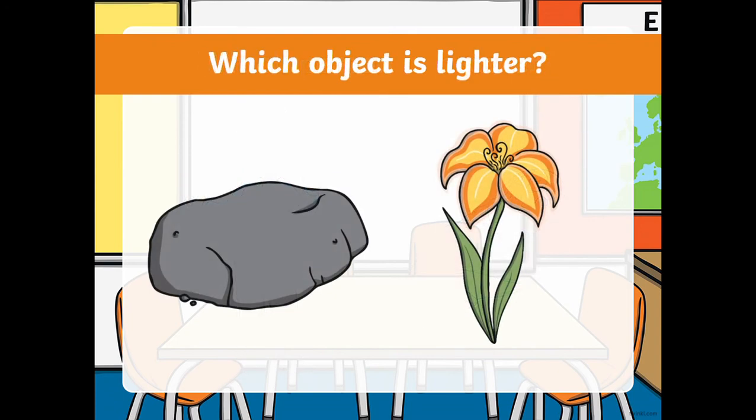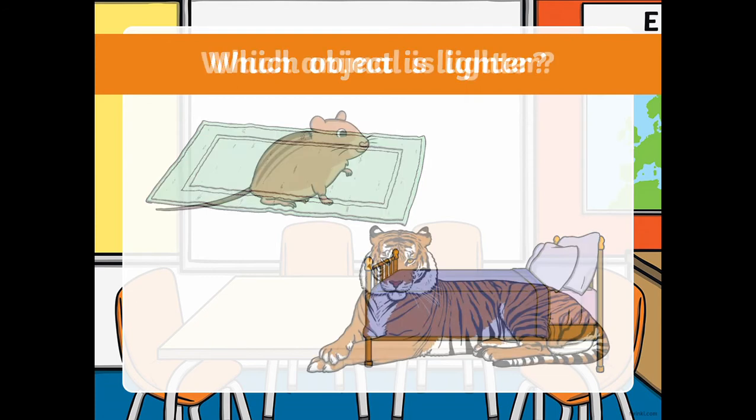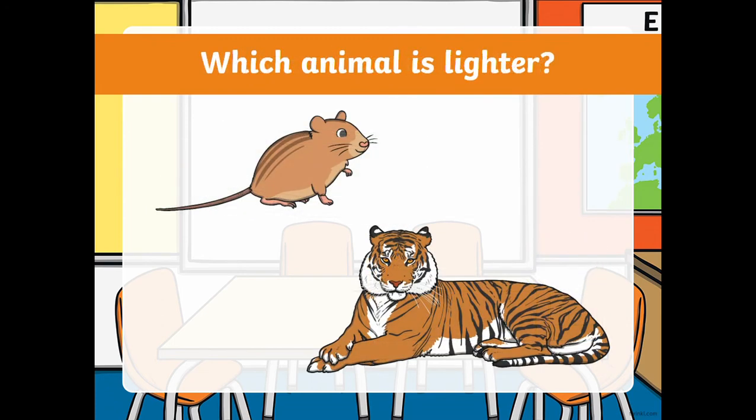Okay, which object is lighter? So listen to the questions very carefully. Which object is lighter, a rock or a flower? Well done. Which object is lighter, a rug or a bed? Can you think of something that is lighter than a bed but heavier than a rug? Which animal is lighter, a mouse or a tiger? Well done. Can you think of something that is heavier than a tiger?